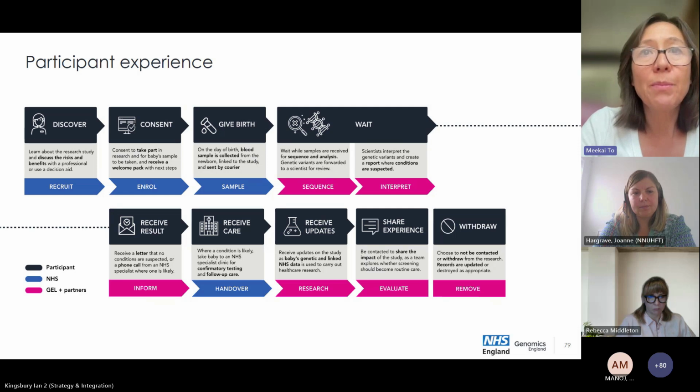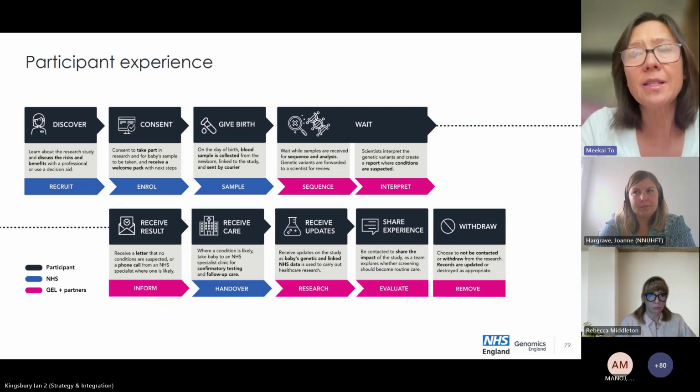We hope to get the sample at birth, and initially it might take up to 2 months to get the results, but as the recruitment increases and we have larger numbers, we're aiming for this to come down to 2 weeks turnaround time. And if we have a condition suspected result, this will be coordinated through a network of specially appointed regional results coordinators who will liaise with named specialists for that condition. And this has to be someone who has in-depth knowledge of the condition.